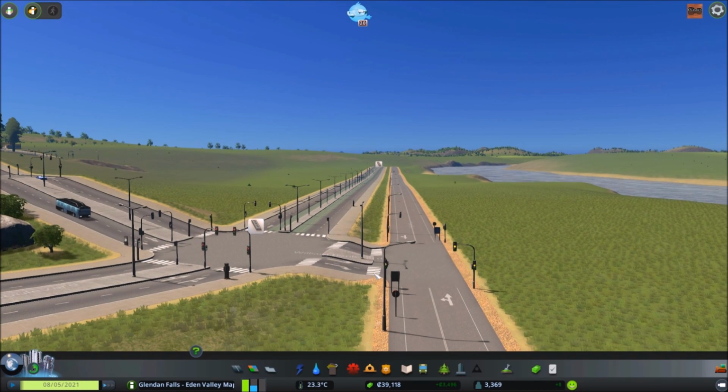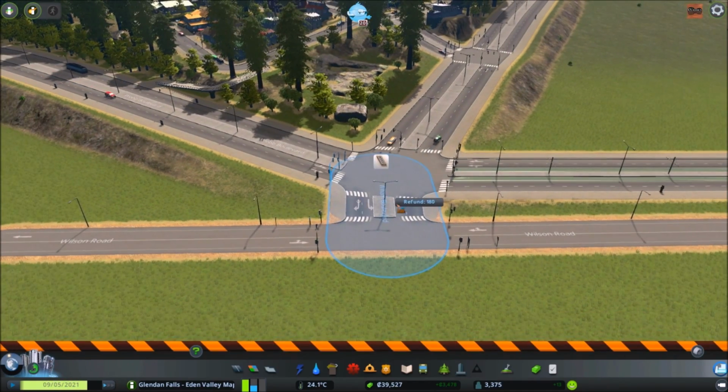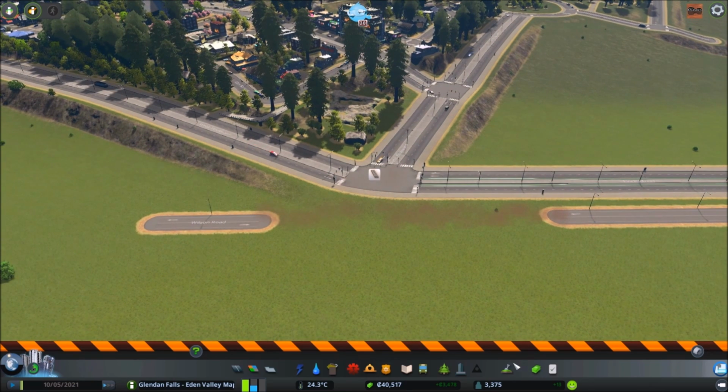I might just try and terraform that so it looks a little bit more level, but double check, it looks kind of cool. It looks like it's one big themed traffic light. We might end up having a bit of traffic problems through here, but visually it looks pretty darn cool.